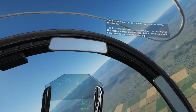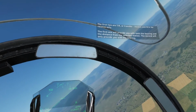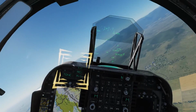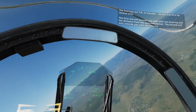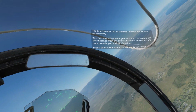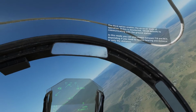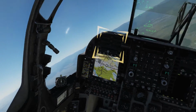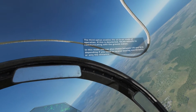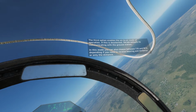The first two are TR, or Transmit Receive, and RCV for Receive Only. The first one will provide you with both the bearing and the distance from the selected station. The second will provide you with only the bearing. The third option enables the air-to-air mode of operation. If this is deselected, TACAN defaults to communicating with the ground station. In this mode, you can also choose between TR and RCV, depending if you need to receive bearing and distance, or only the distance.